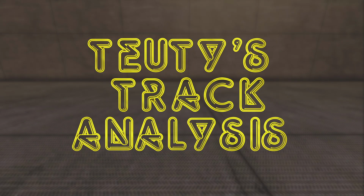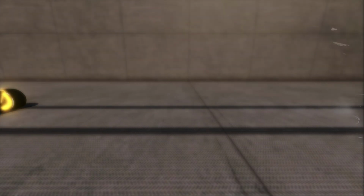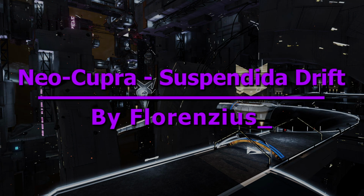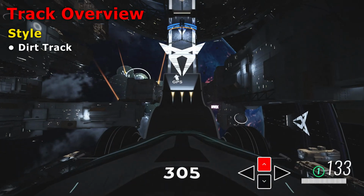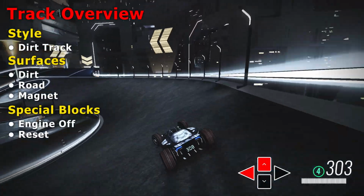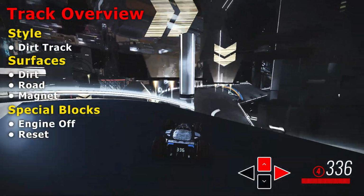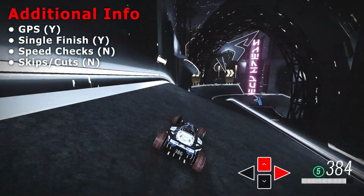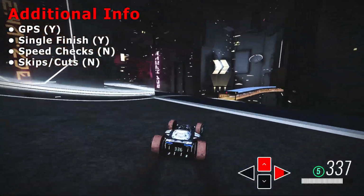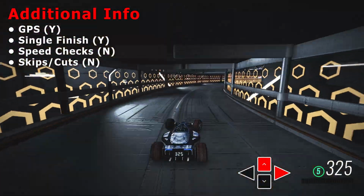Today on Teuty's track analysis, we have the track of the day for March 6, Neo-Cupra Suspendida Drift by Florenzius. Suspendida Drift is a dirt track that also features some road and magnet sections. There are also special blocks of engine off and reset. Some features on the track include a GPS, a single finish, there are no speed checks, and currently no skips or cuts have been found.